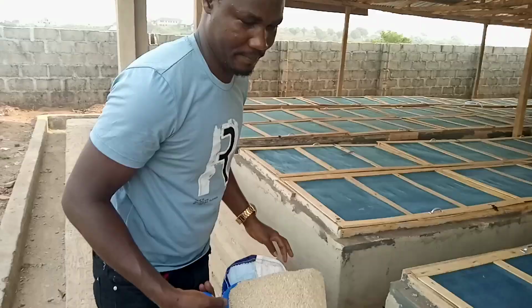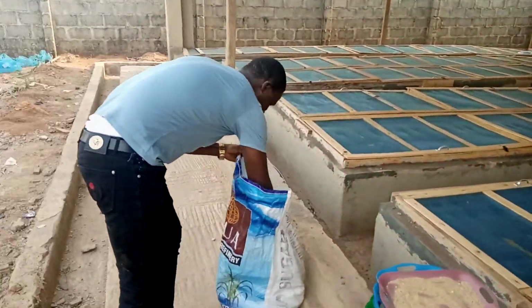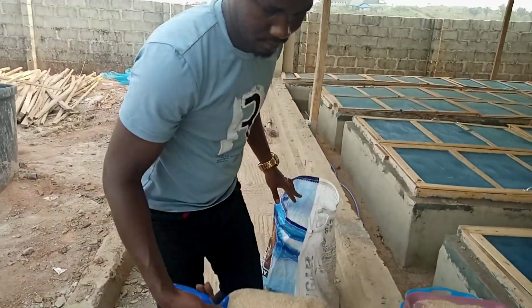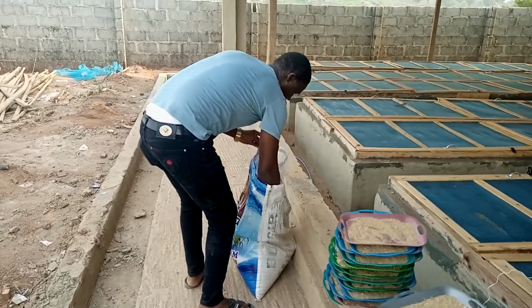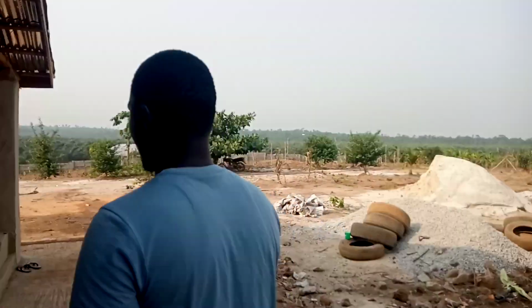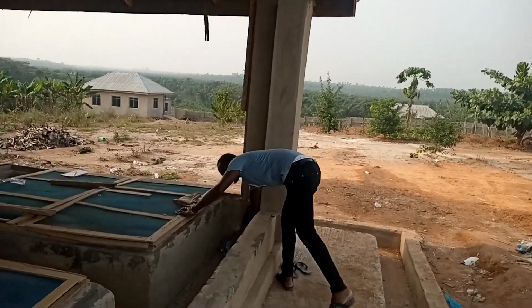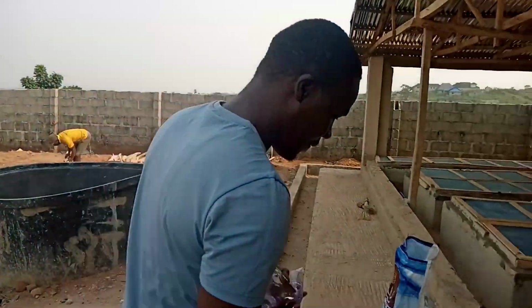I'm using a packer. Oh, put it here. You can actually use a measurement cup, but here we know exactly what we want to give, so we don't really have to measure it. So now what I'm going to do is to get one sachet of water. So this is going to tell you exactly the quantity of water you need for this feed now.